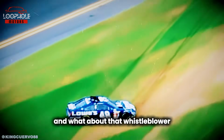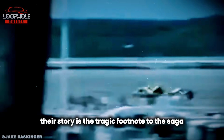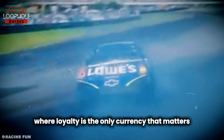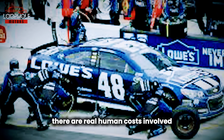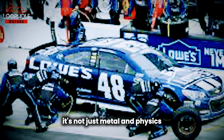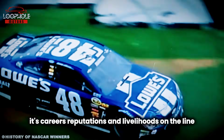And what about that whistleblower? That unnamed employee who brought the whole house of cards down? Their story is the tragic footnote to the saga. In a world where loyalty is the only currency that matters, they spent theirs to clear their conscience. We don't know who they are. They likely left the sport, blacklisted, their career over. It's a stark reminder that while we celebrate the genius of the cheat, there are real human costs involved. It's not just metal and physics, it's careers, reputations, and livelihoods on the line.